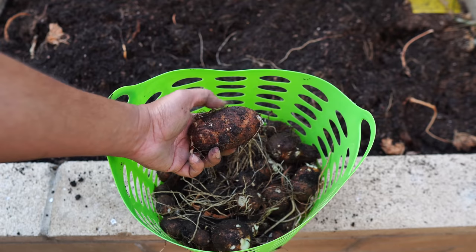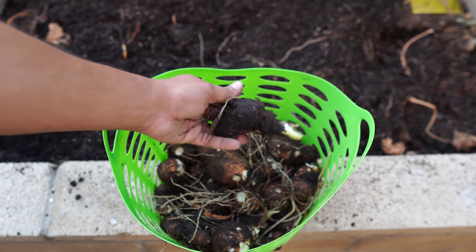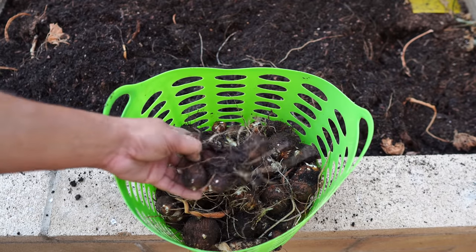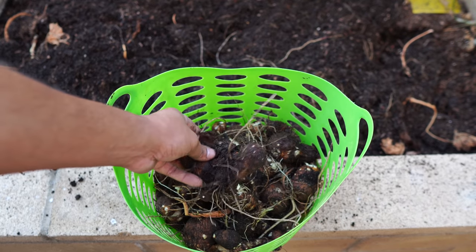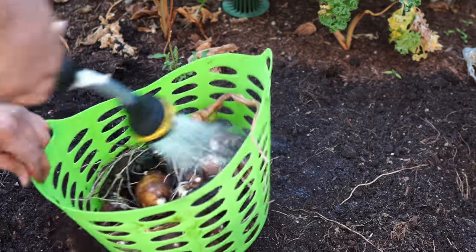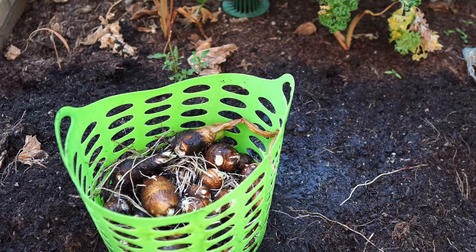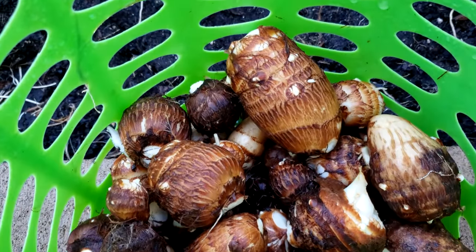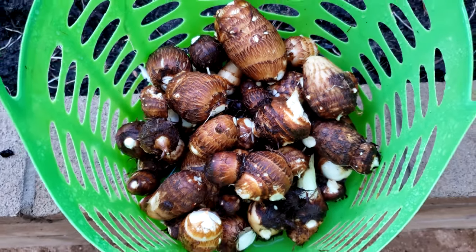And you can look at these taro root tubers, they look quite good after harvesting. And all we need to do now is wash them. Now taro root tubers can be consumed fresh or you can store them. But we're going to be just washing them just to remove all the dirt. And we wash them on the raised bed so that all the dirt goes back to the raised bed. Beautiful looking tubers that are very delicious, very nutritious and ready to be eaten.